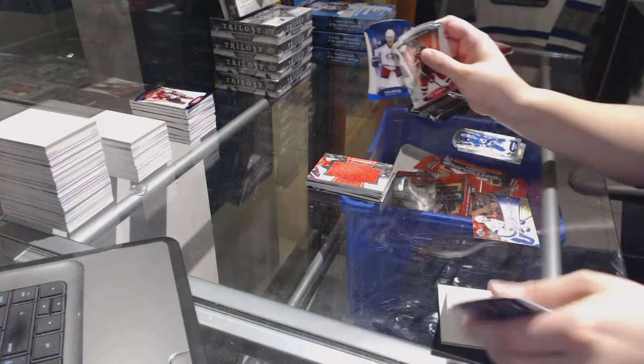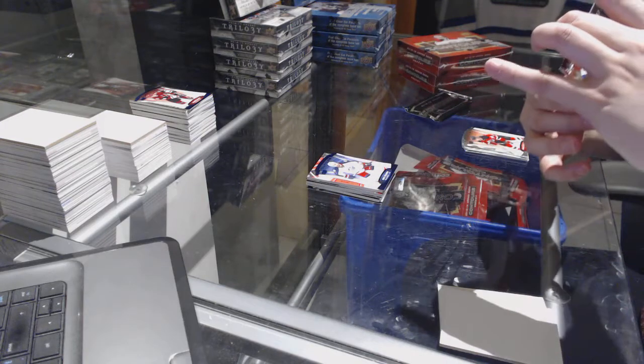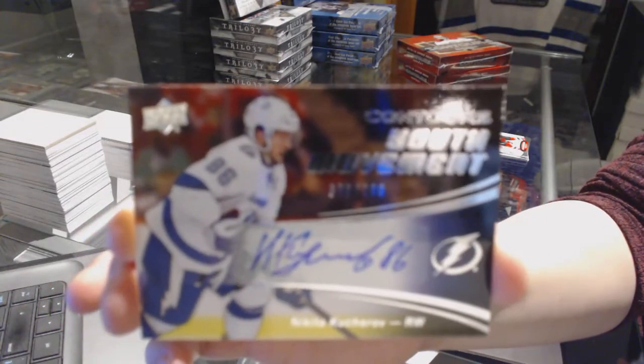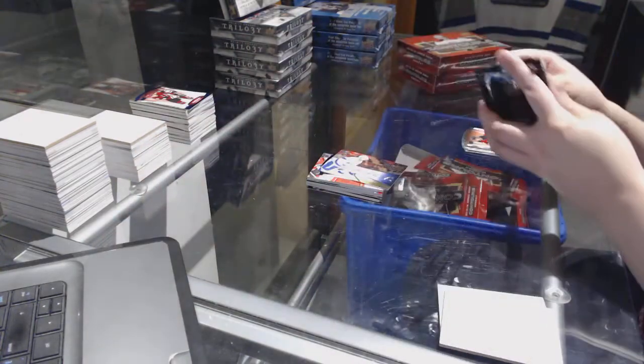Number to $4.99 for the Columbus Blue Jackets, Nick Foligno. And a youth movement auto number to $3.99 for the Tampa Bay Lightning, Nikita Kucherov. Nikita Kucherov.